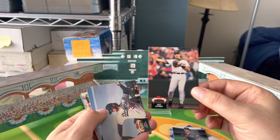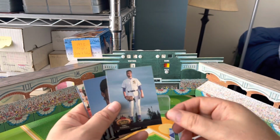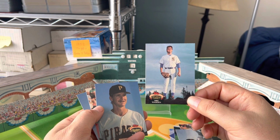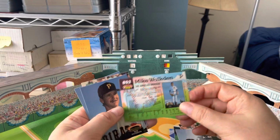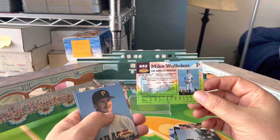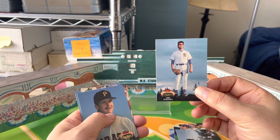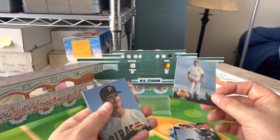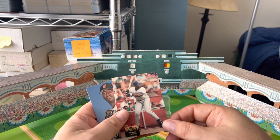Leo Gomez from the Orioles. Steve Wilson from the Dodgers. Mike Walden. Not sure who this is. It's a minor league uniform he's wearing. It's like Port St. Lucie he's wearing. Gosh, I'm not sure. He's the Dodgers organization. It says SL, so I'm thinking that's Port St. Lucie, but I could be completely wrong. I don't know. Bob Patterson of the Pirates.